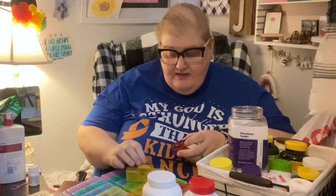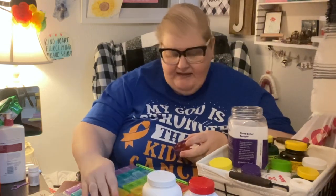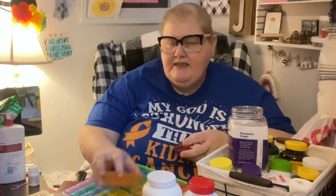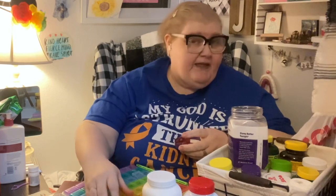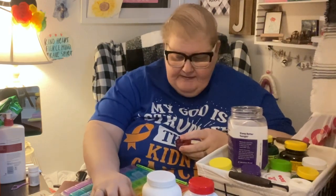I did just wipe my eye with my left hand, but I'm not really always concerned about my left hand because that's usually what's holding the bottle, not touching the medicine, because I'm a righty. So that's what happens in my book.